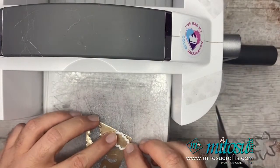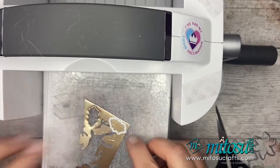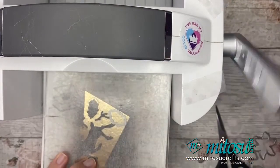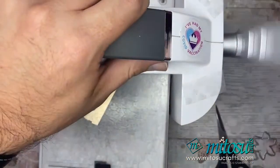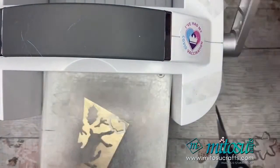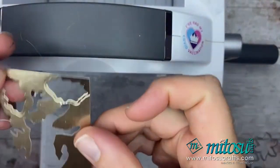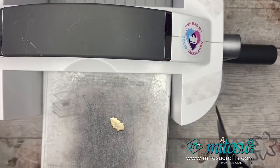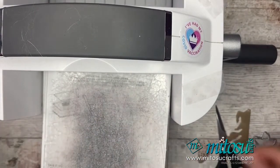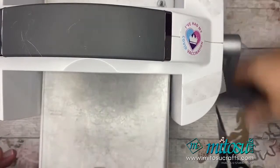I don't think I can get another one out. I might be able to squeeze another one out from down here. It may just have a little bit of a dip in one of the leaves over there, but that's fine. I'm sure I can hide that bit behind something if I do decide to use this one. Oh no, it cut perfectly. See, look at that. So that's good. So there's a couple of the leaves as well, which we're doing in gold.